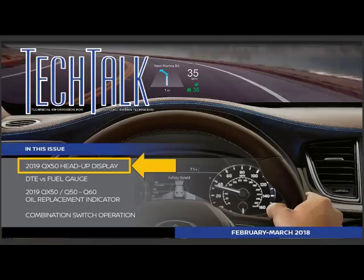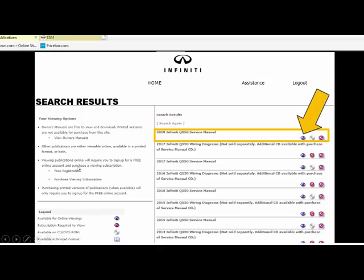Now, one of the ones we pulled up was a 2019 QX50 head-up display. So the bottom line is this was a Tech Talk publication that Nissan INFINITI published. This was for February, March of 2018. So when we saw this in the header, I was like, wow, what does that mean? So what I did was I automatically went and looked up a 2019 INFINITI QX50.